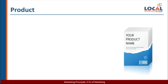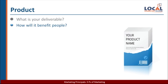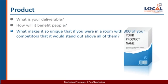And you have to ask yourself questions like, what is your deliverable, or how is it going to benefit people, or what makes it so unique that if you were in a room with 300 of your competitors, what would make you stand out above all of them? And you have to be prepared to answer these questions on everyone's mind. What's in it for me?